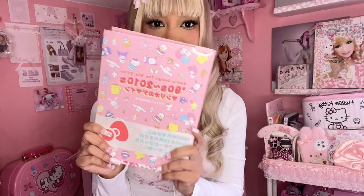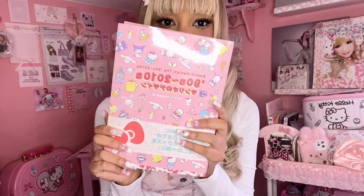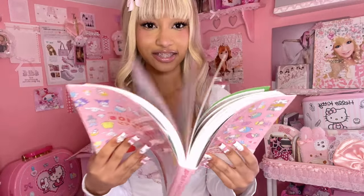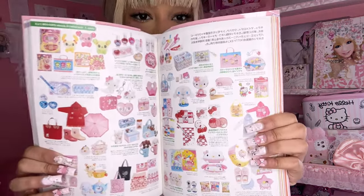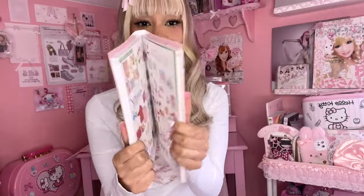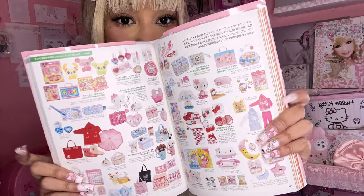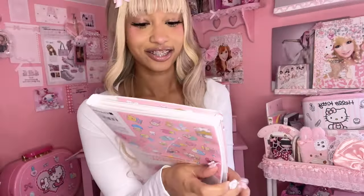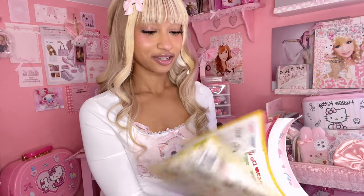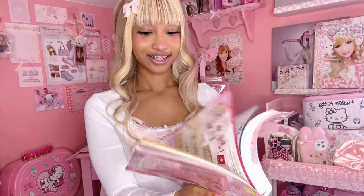I also got this, it's basically a Sanrio encyclopedia. It's actually so cool. It shows you the different lines and the years they come out. It's so cute and handy, especially since phones have that translate feature now. I'm definitely going to be taking pictures and translating these pages. And while reading it, I've discovered so many little random Sanrio characters that I had no idea existed before.